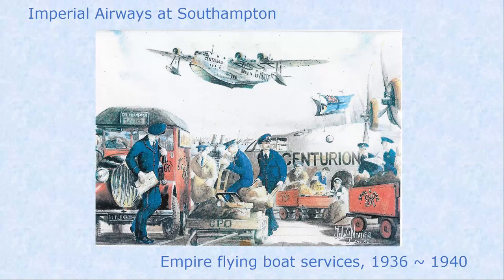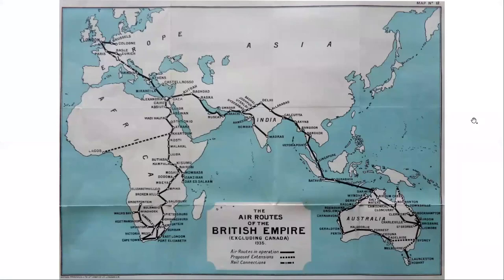I'm hoping you're going to enjoy a bit of local history tonight with the Empire Flying Boat Services from Southampton. As you can see, it says on the tin, 1936 to 1940. Just before I go actually to Southampton, the Flying Boat Services, I need to set it in context for you by showing you what was happening.